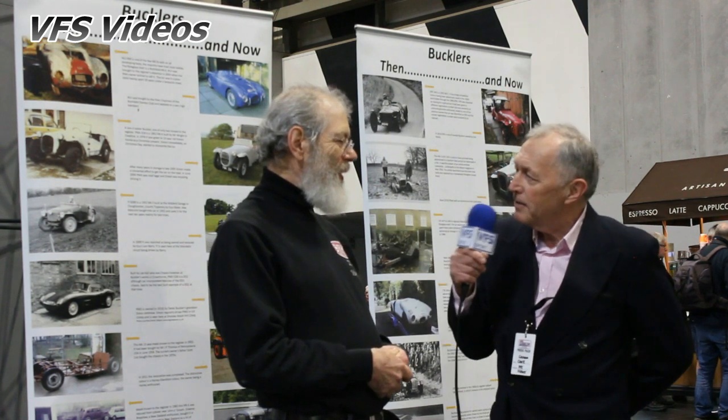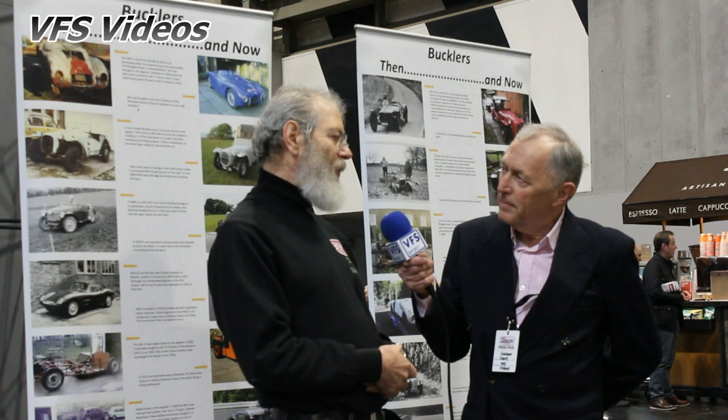So how does it handle? It handles beautifully. Had a bit of trouble when I first got it, getting it set up right, but now it's set up right, it corners very well. It corners pretty much as well as most modern cars will, but you haven't got the power that a modern car would have, because it's a 1950s car. But for its size, it goes very well, because it's light.